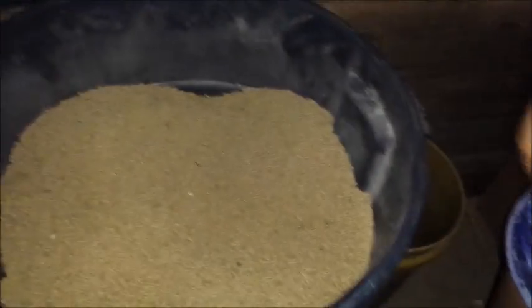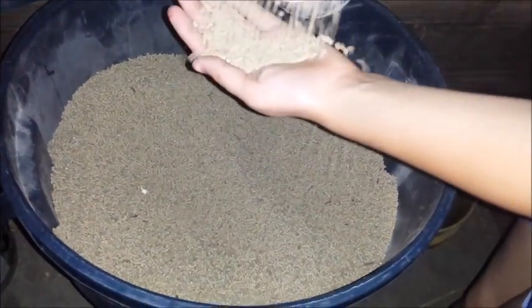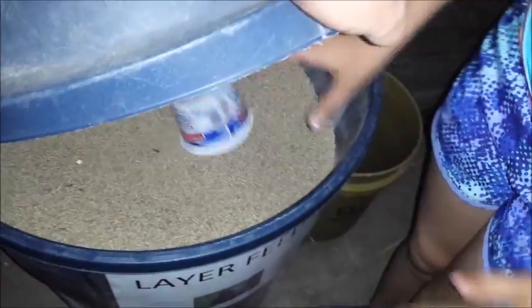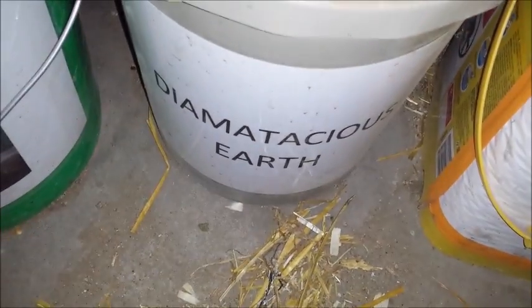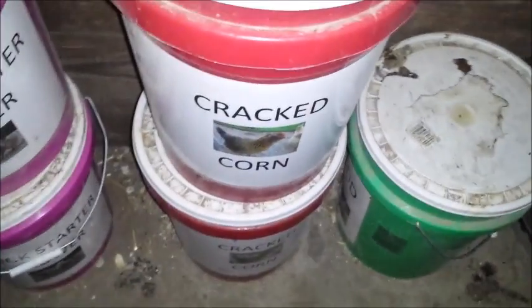Okay, so we keep our layer feed in a 35-gallon trash can. That makes it easy for us so we don't have to keep refilling it all the time. Let's go ahead and close this up. And we also have diatomaceous earth that we add to our chicken feed. And we also cut it with some cracked corn.